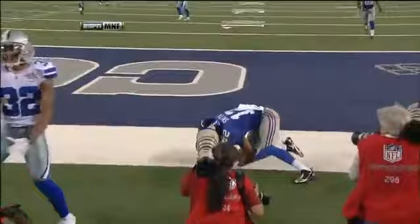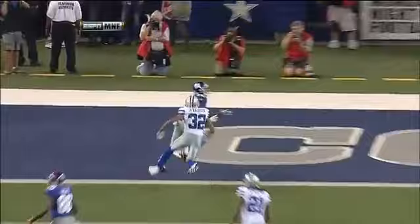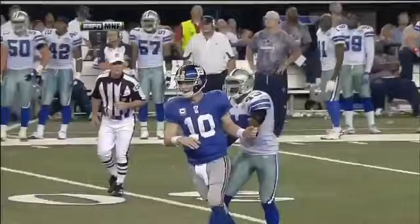Perfect. Great poise in the pocket. Delivered a strike. Yeah, but it's an all-out blitz. They're coming after Eli. And he just stands in there and trusts his veterans to pick this up. He knew he had one guy to beat. And he just made a fadeaway throw right there, John. Watch him turn his body as he throws this football. That's a no-look pass that is really hard to do.